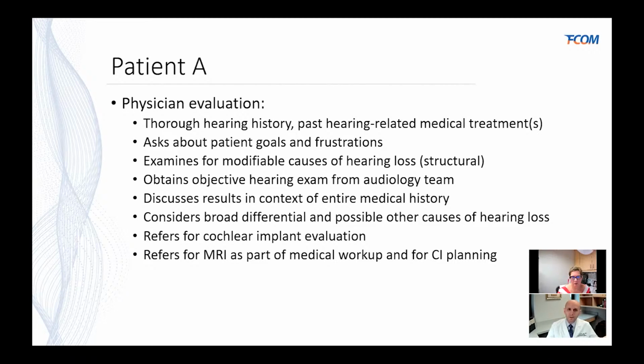We talked about getting the objective exams performed by our audiology department. And then it's our goal to discuss the results of this. After having discussed with the audiology team, like Dr. Dunn explained, our goal here is really to come as a unified front to discuss the context of what we've just learned from the patient with the discussion that we've had with the audiology team. So for this particular patient, we discussed the broad differential and possible other causes of hearing loss, but likely a cochlear implant does make sense.